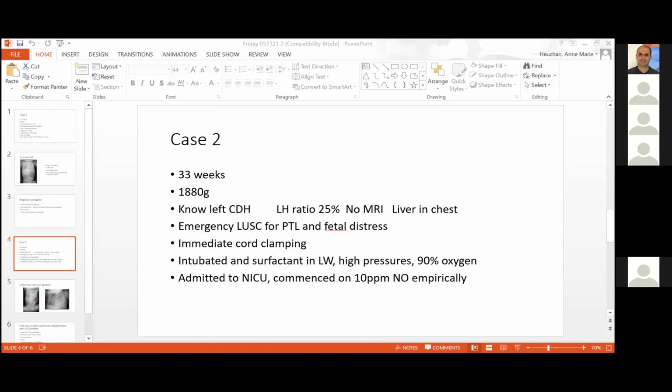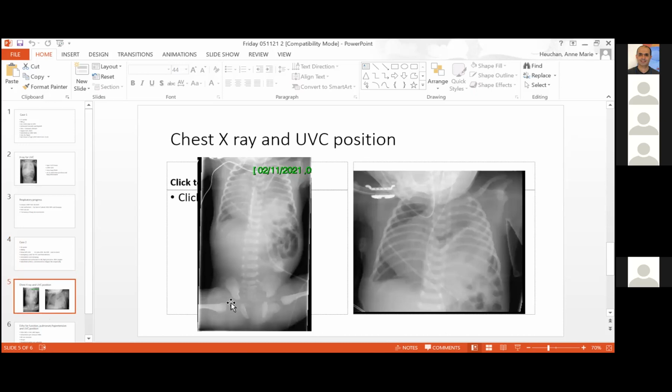We initially had to ventilate in pressures of about 35, 100% oxygen, but we managed to get things improving and we came up to NICU on about 80% oxygen, pressures of 28. And we just started on some nitric empirically on the basis that this baby had been in quite a bit of difficulty and was likely to have pulmonary hypertension.